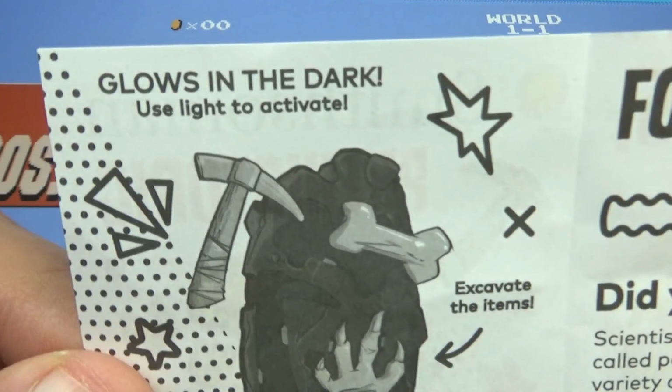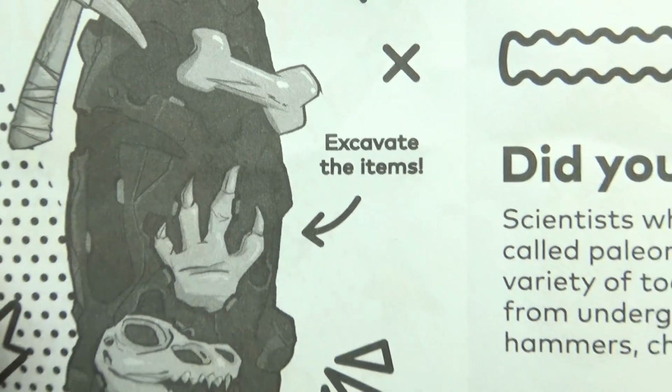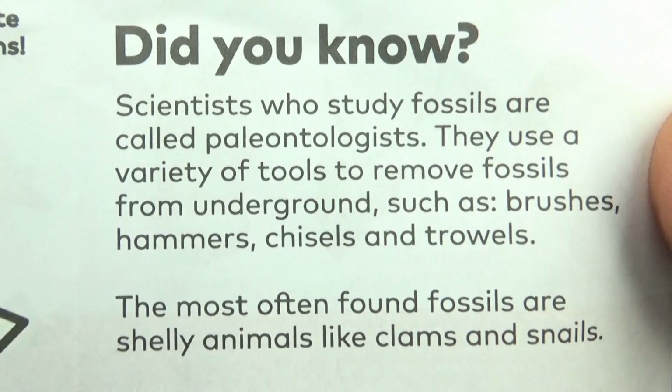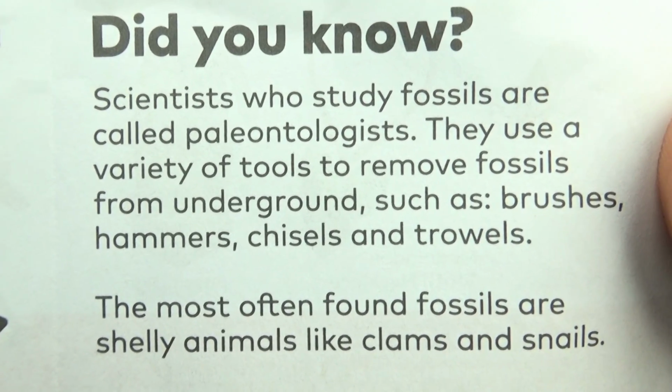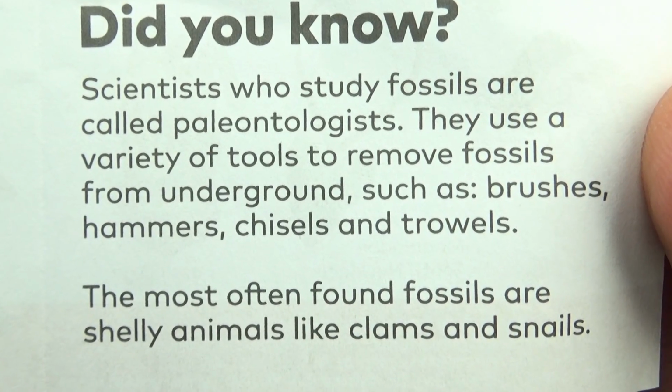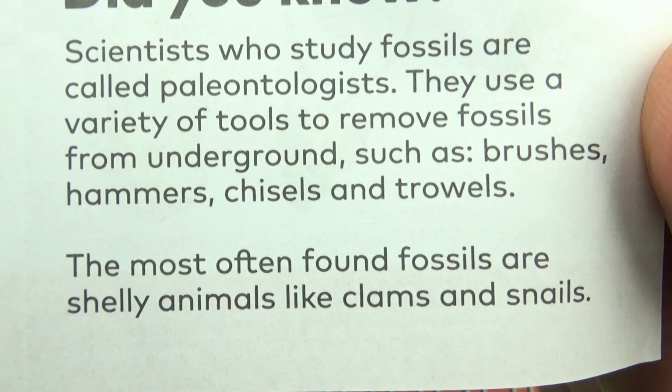Finally, we have the Fossil Dig set. This one's really cool. Let me show you. It glows in the dark, use light to activate, and then it reads right there, excavate the items. And it also reads, did you know scientists who study fossils are called paleontologists? They use a variety of tools to remove fossils from underground, such as brushes, hammers, chisels, and trowels.